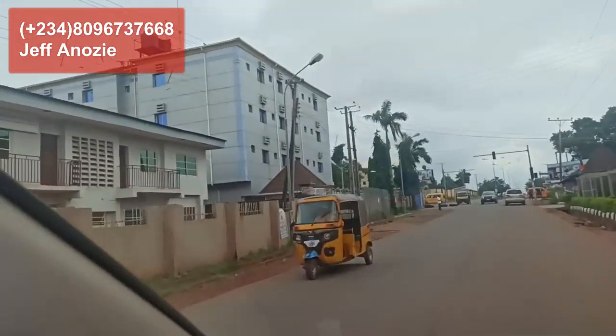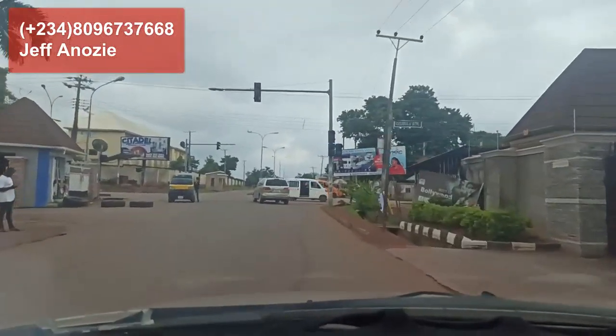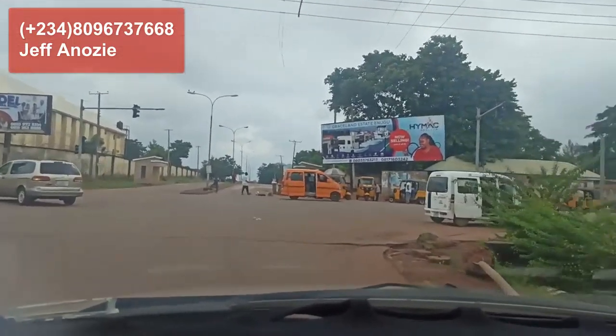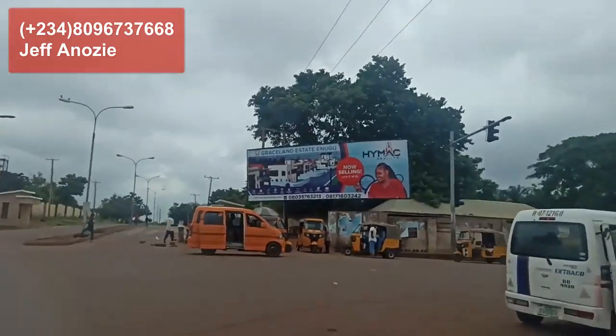So that's Top Rank Hotel down there. Yeah, this is ESBS. This is ESBS Junction. And see what is on ESBS Junction.